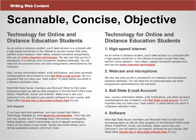On the left, an example from the Ball State website, technology for online and distance ed students. Ooh, that is a doozy. If I look at the hyperlinks, if I'm doing information foraging, here's what I see. Technology, online distance, online classroom tech, Ball State email, several free or discounted software titles, tech support, bsu.edu. Okay, that doesn't really tell me what I need. If I'm a student going to the site and going, I wonder what technology I need because I'm an online student, this does not help me unless I read the whole thing, which I don't want to do.